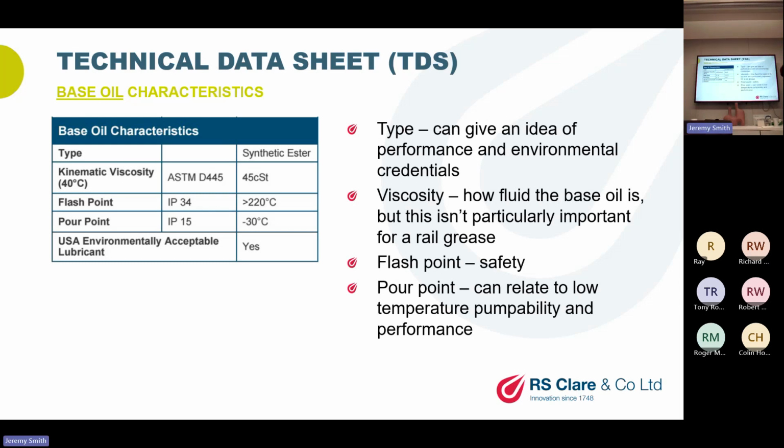All right, any questions on viscosity? So what is that dimension? It's millimeters squared per second.